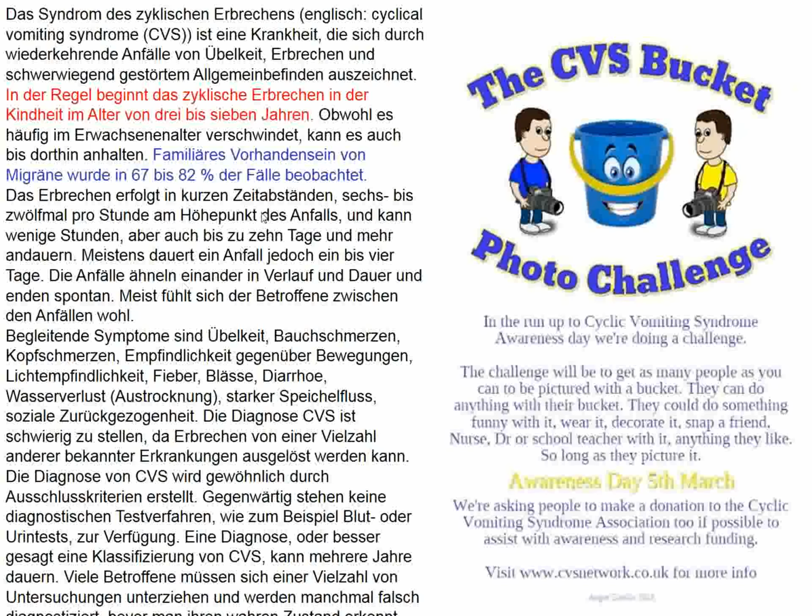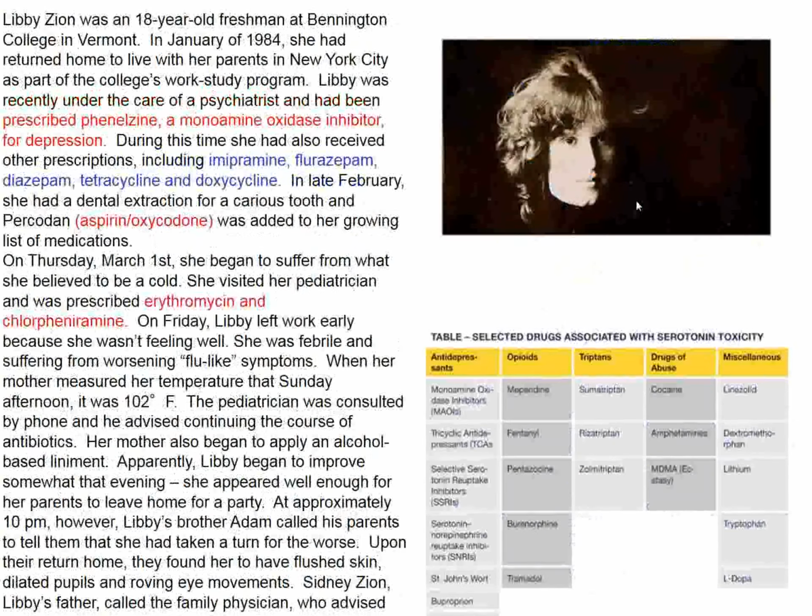And in this portrayal here in German, there's no comment about cyclic vomiting syndrome necessarily being associated with drug abuse. I was interested to see that there's even a self-help group for cyclic vomiting syndrome. Their awareness day is on the 5th of March, and if you like, you can send them money. So that's cyclic vomiting syndrome. Their logo is a bucket. At least they've got a sense of humor.